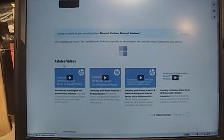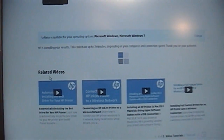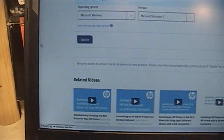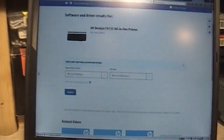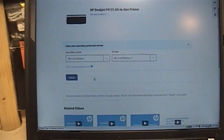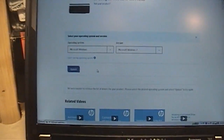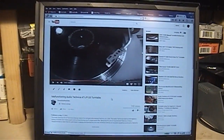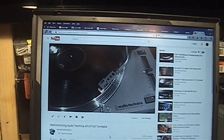Oh, how convenient. It can't even retrieve the drivers. This can take up to 3 minutes. It doesn't take that long. Oh, lovely. Now it's not even showing any drivers. Well, that just bodes to my claims of these websites being counterproductive to actually finding and using what you need to. Can't even find a driver for Windows 7. Congratulations, Hewlett-Packard.